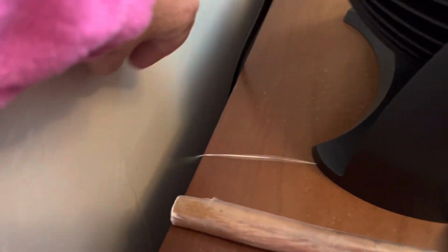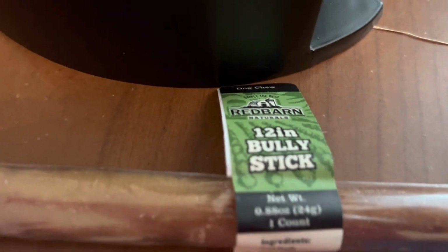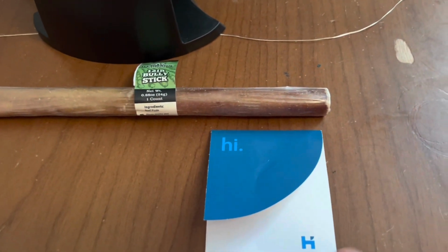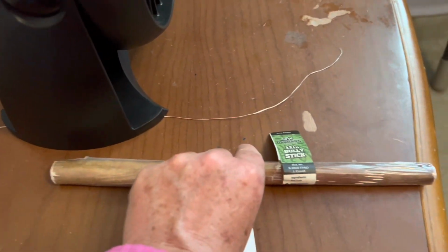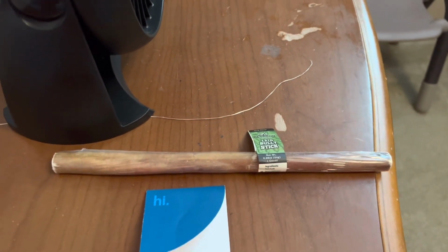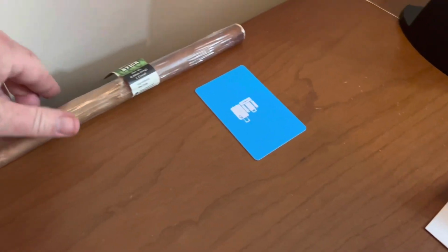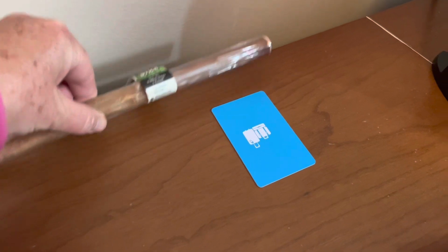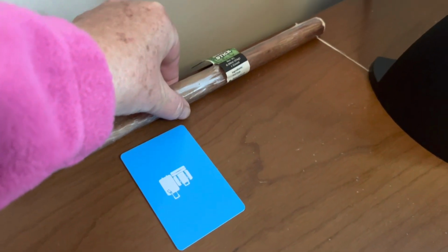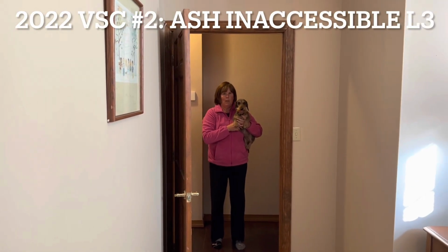Right there. We don't have any measuring tape, but we do have a 12-inch bully stick, which goes to right here. And then if we say this is half the length of the bully stick, we can see that the hide is 18 inches deep. And if we do the same on this side and take 6 inches, we can see the hide is 18 inches deep. This is the NACSW Virtual Skills Challenge Inaccessible Hide Level 3.